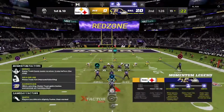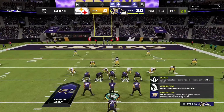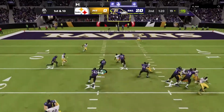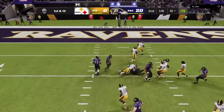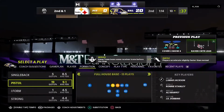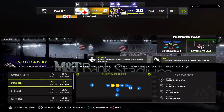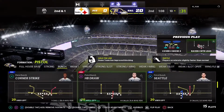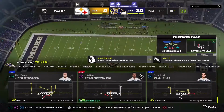So here's a 1st and 10 now, down inside the 20. They go back to the ground with Dobbins. And this will leave them a yard short. Nice pickup of 9 yards on first down. That's a strong pickup right there on first down. And as this drive goes on, we're seeing an offensive line and running game imposing its will.